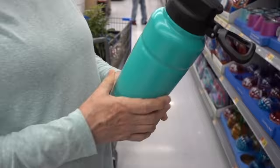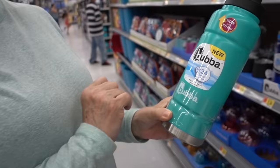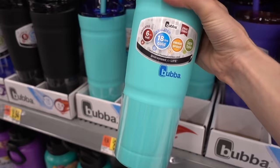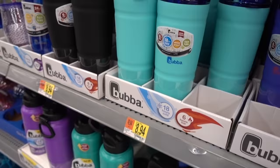Looking at the beverage containers, and there's a new Bubba. I love these Bubba. I don't like that sippy thing, but yeah, these are great. I have some of them, and I really enjoy these. $8.94. It's a very good deal. They last. I've had mine 2 years now. Yeah. And you got me hooked on them, too.